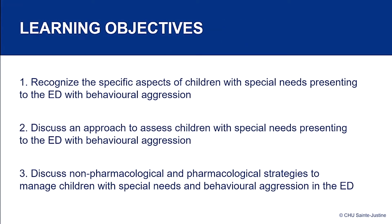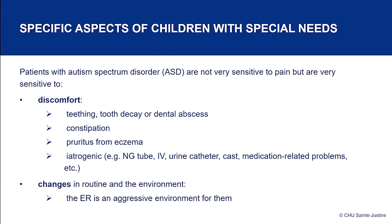The learning objective for this afternoon will be to discuss an approach to assess children with special needs presenting to the ED with behavioral aggression, as well as non-pharmacological and pharmacological strategies to manage them. So first, when I talk about children with special needs, I mainly talk about children with autism spectrum disorder, which I will refer to as ASD in the next few slides.